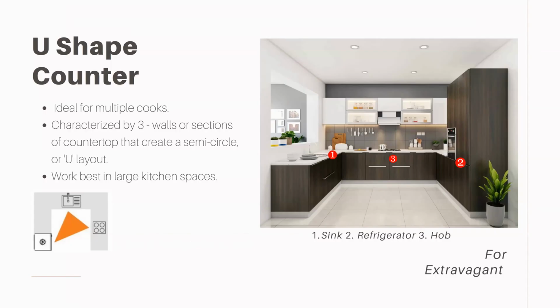So coming to the U-shaped counter, the most preferred kitchen shape is the U-shaped kitchen because it has more storage than all the other layouts, right? It has maximum storage and it has an open kitchen idea, right? Whenever you have a living and dining area and an open plan, the most preferred option which everyone chooses is a U-shaped kitchen, right?